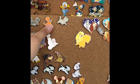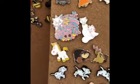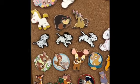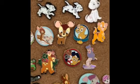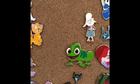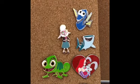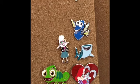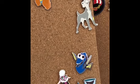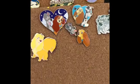This one is my Disney Animals board. So I have the Aristocats, Random Cats, Buttercup, Dalmatians, Bambi, Oliver and Company, The Rescuers, Miko and Flick, Pascal, Mushu, Roger Rabbit and Jessica Rabbit, Bellwether, and some Finding Dory characters, Destiny and Dory. And then up here I have my Lady and the Tramp collection.